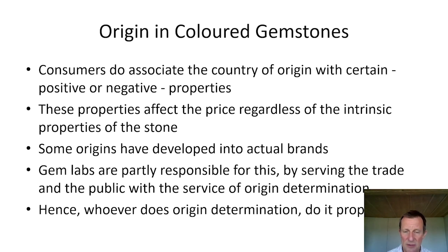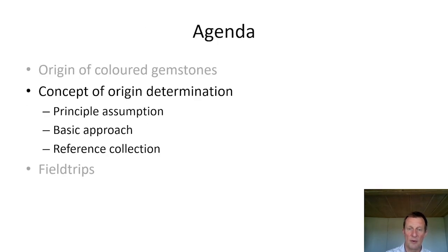To do it as good as possible, and also to put more emphasis not only on the origin but also on the actual beauty of the stone. But this is not the topic of this presentation here. The topic here is about how to do origin determination. So I want to come to the main point, which is the concept of origin determination.